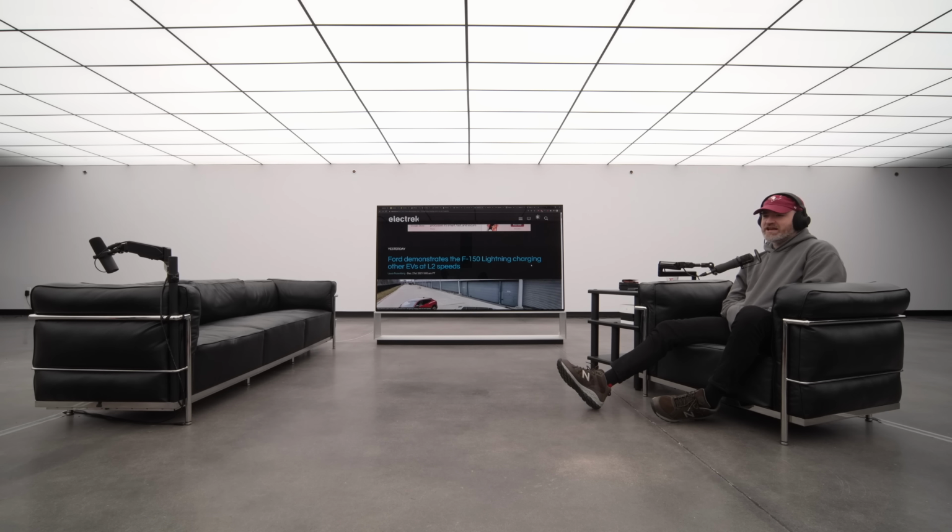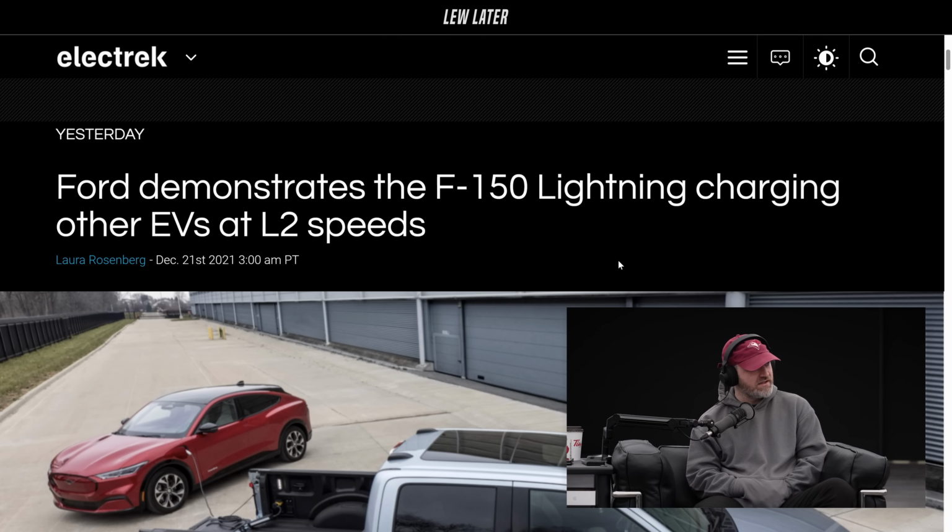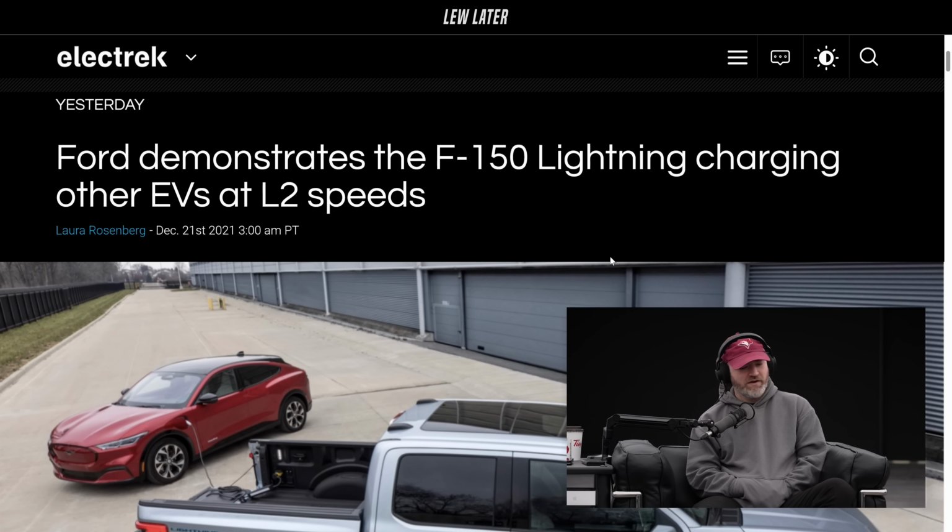Ford demonstrates the F-150 Lightning. This isn't. Yeah, this is the one I was thinking about. Okay, cool. This is a good story. I'm glad. That's a good story. Finally, a good story, Will.